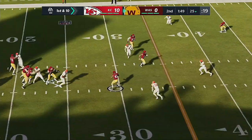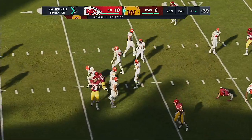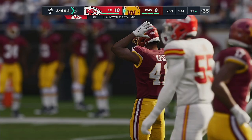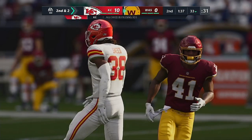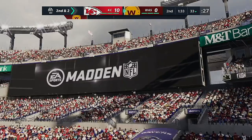From the gun, here's Smith. He'll go underneath through this one to McKissick. And the result here, a pickup of 8. Leaves him with 2 to go on second down. J.D. McKissick. 8 yards on the pickup. Brings up second and 2 at the 33-yard line.